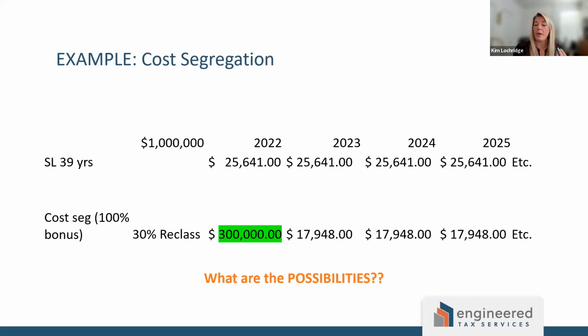And then what are the possibilities if I had an extra $50,000 in my pocket, and depending on your tax rate, could be 25, could be 30, whatever that tax rate is? What could I do? What are the possibilities for me to do with that extra money each year, so that I can make more money if I reinvest it? And we'll talk about those things a little bit later in the slides as well.